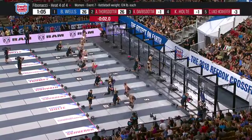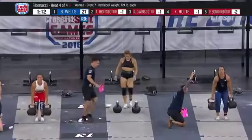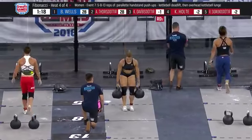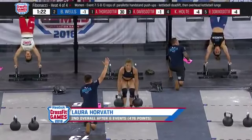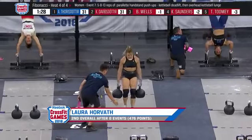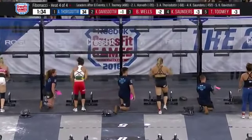Laura Horvath is in lane number 6, and she is falling well off the lead pace. She had the overall lead prior to the last event. She had a 36-point lead over Tia Toomey. Tia Toomey is the woman on the left who is now the overall leader, and right now Laura Horvath trails Toomey by 20 points, so a huge swing in just one event. She took 21st in that speed clean and jerk ladder, so now we get a chance to see how she comes back and fights that mental battle after placing so low, her lowest finish so far.